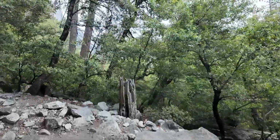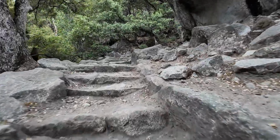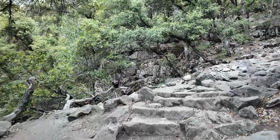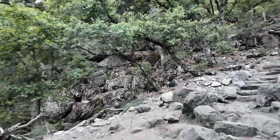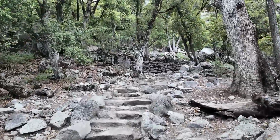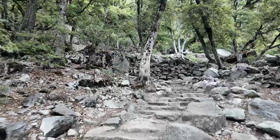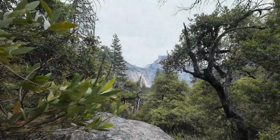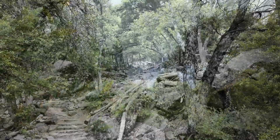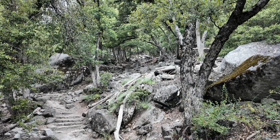All right, so far the trail has been lots of switchbacks and these steps, so it's not bad, but definitely be prepared to climb, and I would wear hiking boots, running shoes at minimum, but I probably wouldn't wear running shoes. Maybe trail running shoes would do the trick. Got a view of Half Dome off in the distance there from the trail. It's pretty cool. All right, you can see we've got lots of steps to climb still.